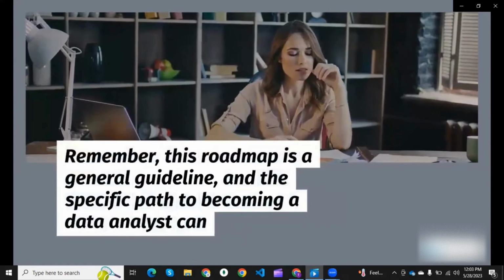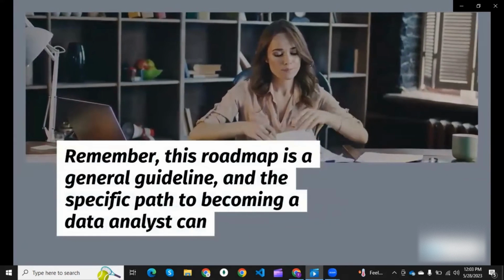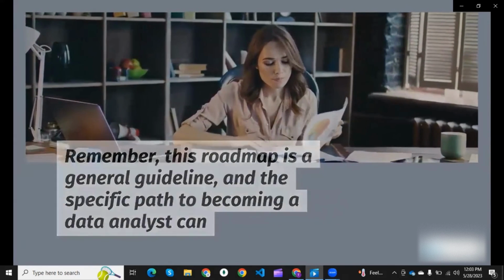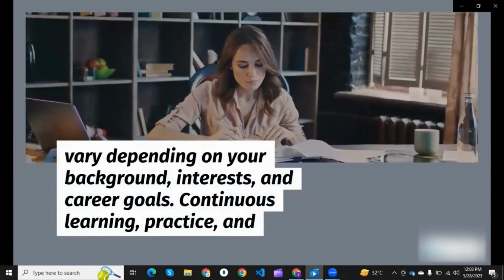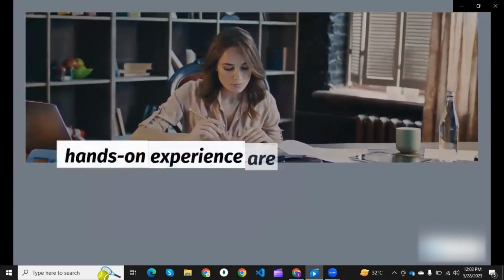Remember, this roadmap is general guidance and the specific path to become a data analyst can vary depending on your background, interests, and career goals. Continuous learning and hands-on experience are key to developing strong data analysis skills.